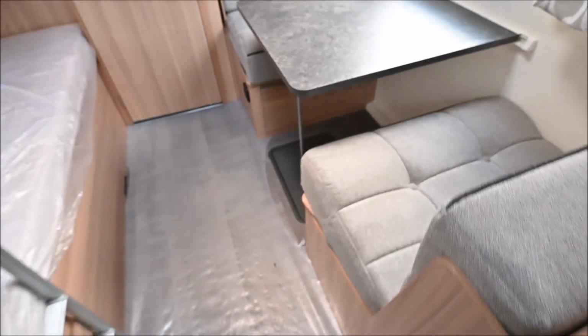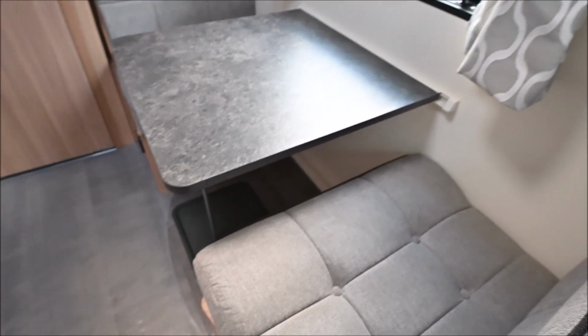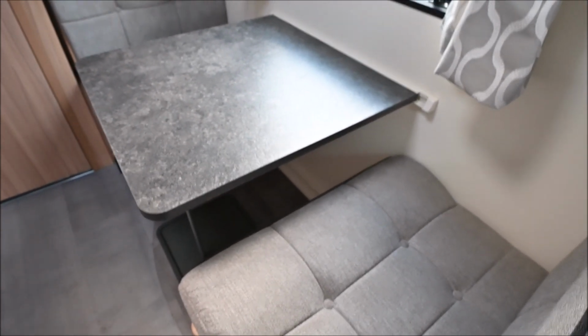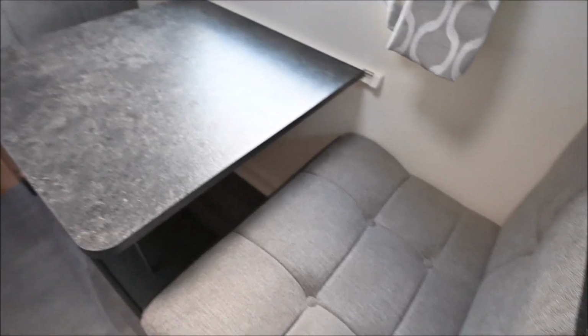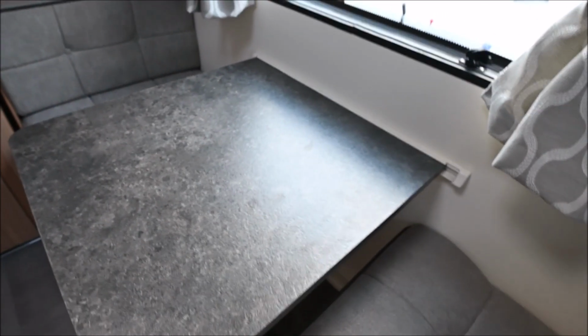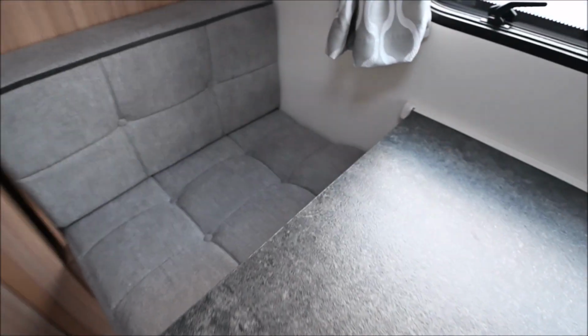Right. I like this little side dinette here. This is brilliant. And when I said there'd be 6 people in here, I was lying. There's actually going to be 5. So, sorry about that. You've got a side single dinette here, which I think is really good, because actually 2 adults could use this. It really is a good size.